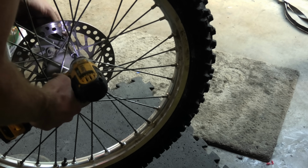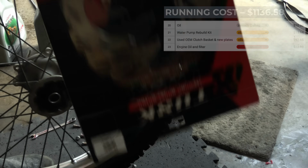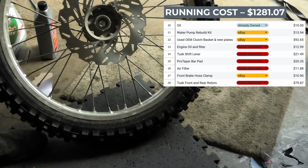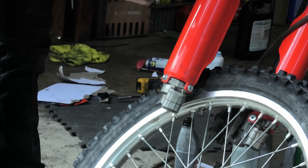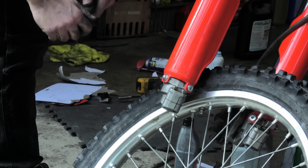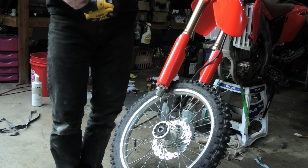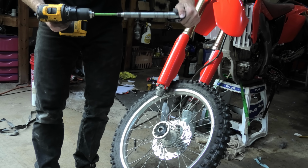Both rotors were bent. Someone mushroomed the end of this ever so slightly. Trying to sand it down so that this can float freely. Faster way to do this. Like this in here. Stick that in there. Oh yeah.